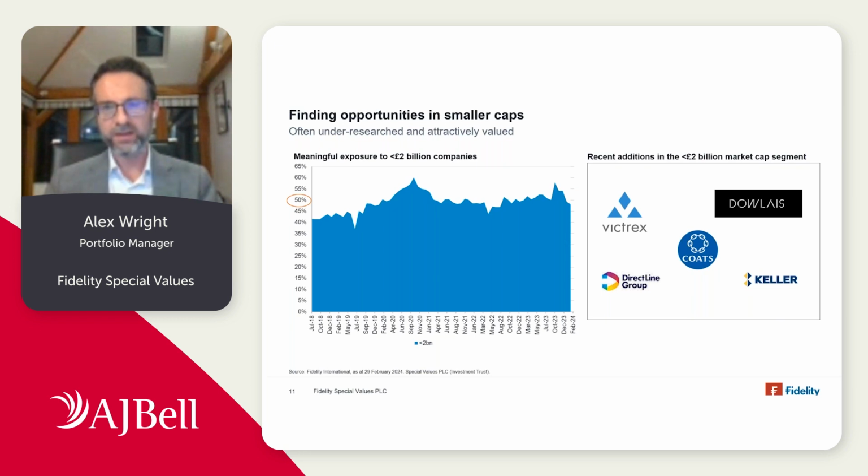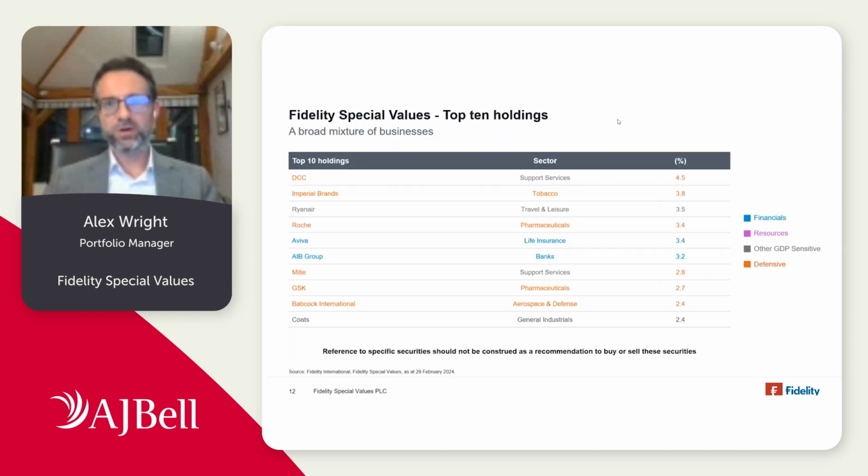And some of the new names, the likes of Direct Line that we bought last year, obviously in the headlines at the moment because it's received a takeover bid recently. Dowlais, also a new name, whereas I also added to the likes of Victrex, Coates and Keller in the last year. This shows the top 10 holdings in the fund.